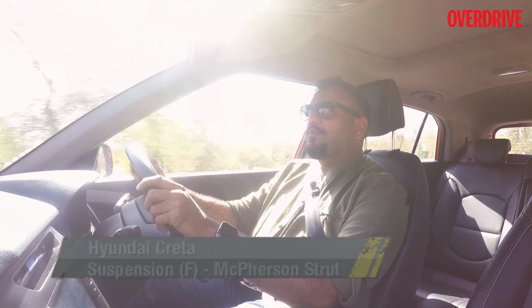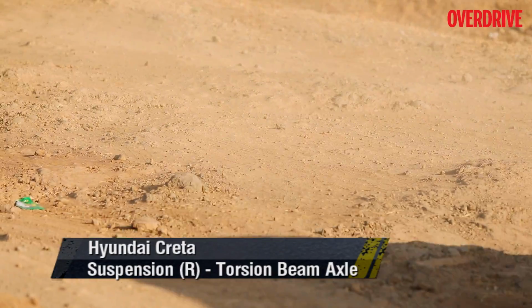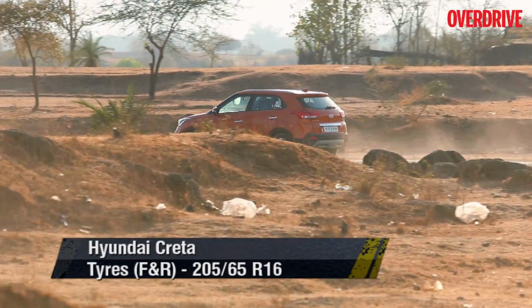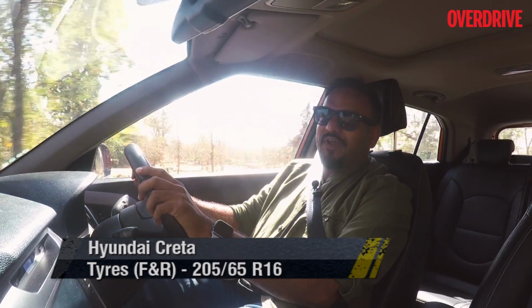The Creta handles quite well. In fact, the suspension setup complements the athletic nature of the engine quite well. The ride quality, even that is nice. It's impressed us in the past when we've compared it to the other compact SUVs. It's really impressed us a lot. But in this particular company right now, it gets outclassed very easily.